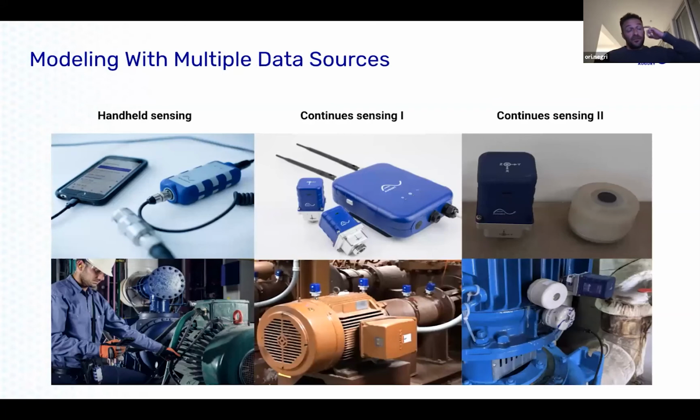So when we started Ori, we built the first solution based on a handheld device, a piezoelectric sensor. We built a data acquisition system that connected to a mobile app, where any technician can come, record their machine, send the data to the cloud, and our algorithms then work on this data. And using this sensor, we were able to collect a lot of data from many types of machines, and we managed to build good models for faults.